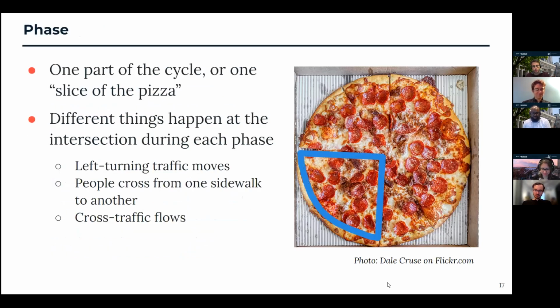So each individual slice of the pizza, or the cycle length itself, we refer to as a phase. And each of those phases are used to provide unique opportunities at the intersection for different things to happen. Sometimes it's the main street getting the green light. Sometimes it's for left turns to be specifically separated. Sometimes it's for specific ways that we allow or communicate to pedestrians that it's their time to cross. And then at other times for the side street, perhaps to get the green. We all know that the other street, Main Street, needs to get the red. So that change and those turns that are happening are called the phase. Next slide.